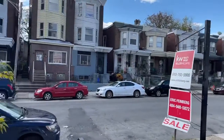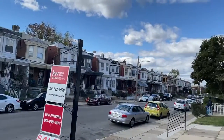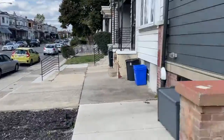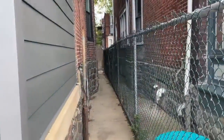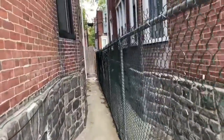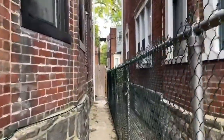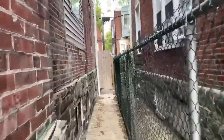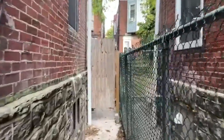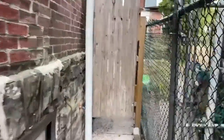This is what it looks like outside. It's a very quiet, nice neighborhood. And the building has an outside private space in the back. That will be shared by the residents. I will show you that. Now I'm walking towards the back.